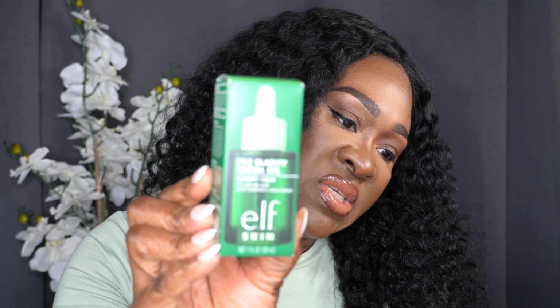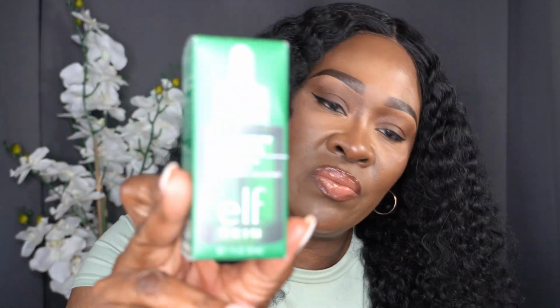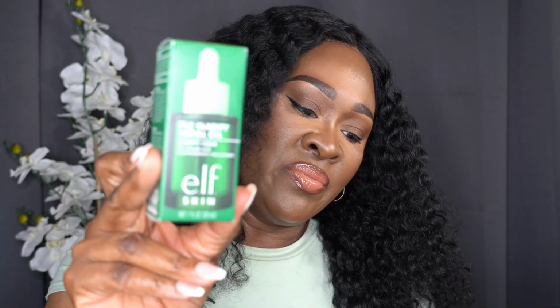The next thing I have is called Clarifying Facial Oil. It has salicylic acid and aloe extract, and those are good for your skin. I haven't used it as yet, but we can put this on after we put on our serum and the moisturizer. This one was $12.50 with my 20% discount. So can't wait to use this.